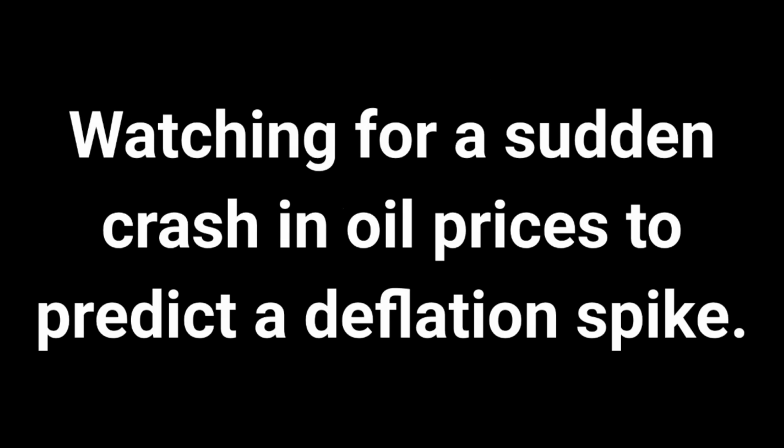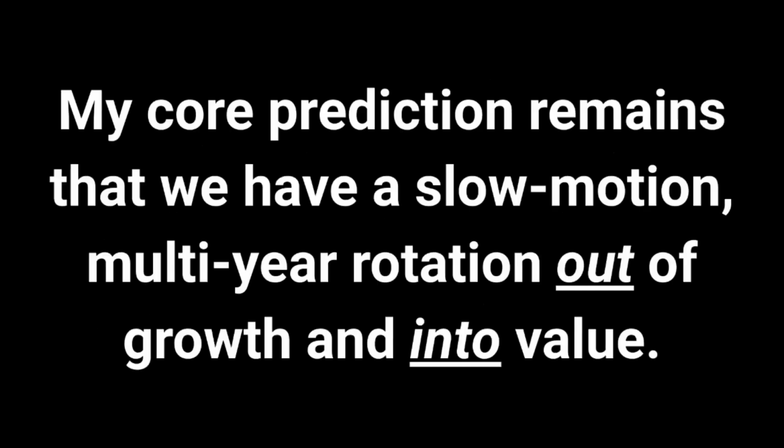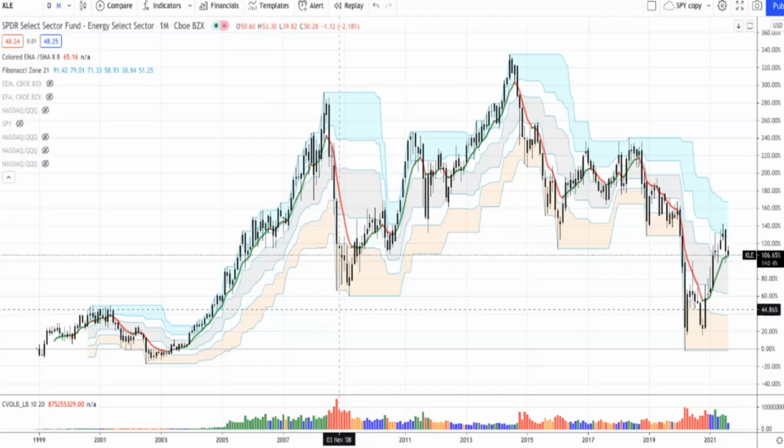If you had to boil it down to one indicator, I would say oil selling off is going to predict a deflationary spike in the economy. And most likely what we need for a crash right now would be failure to pass the reconciliation and infrastructure bill, and that led to a lockdown. You do both of those, and I'm sure you're going to get oil to tank. But my core prediction remains that we will have a slow motion multi-year rotation out of growth and into value, and that this will be led by interest rates rising.